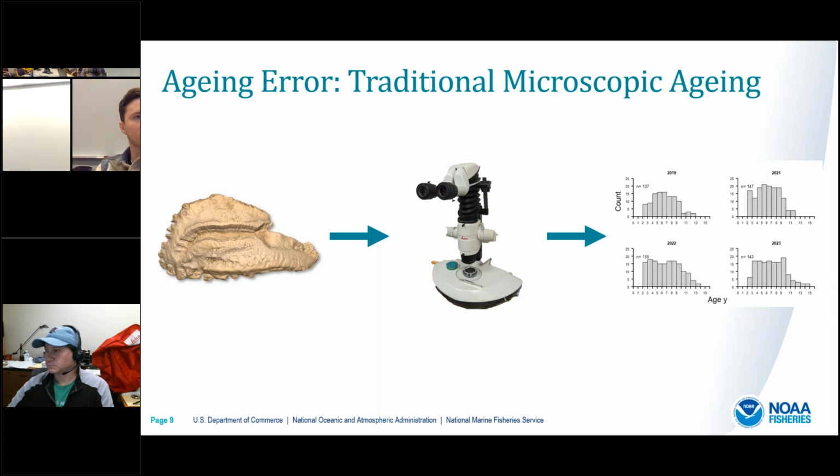Now, within the traditional microscopic aging process, there's really only one step where we expect error to arise for what we're concerned about in the aging process. For estimating age comps, there's obviously different models that people have to deal with, but that's sort of, for the aging growth program's purposes, that we pass the data off, and other people worry about any uncertainty on the age comp step.